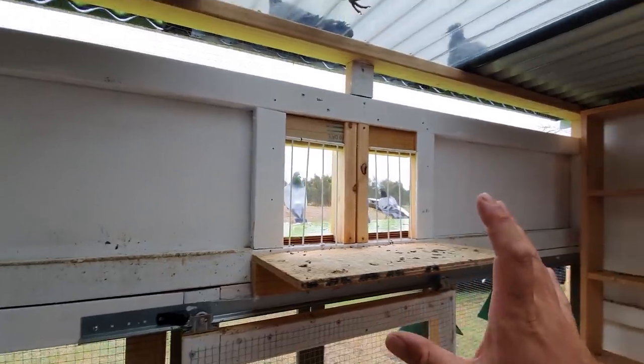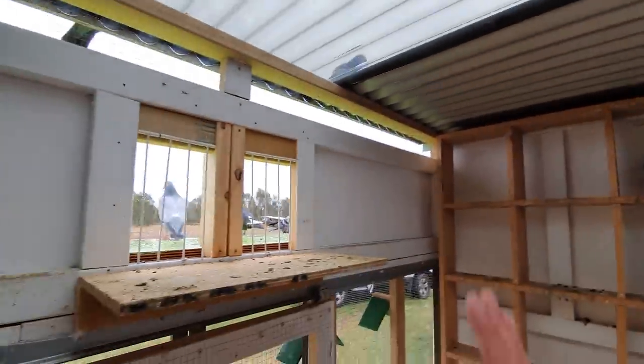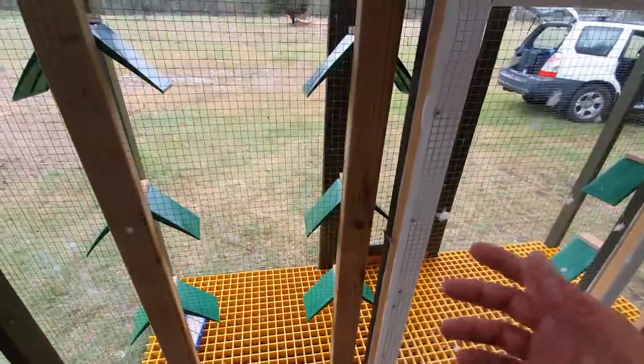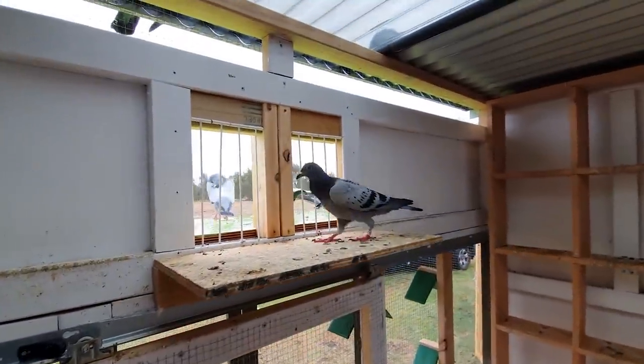The fact that they're all in the loft this time, you can see they're having a little bit of a shower and a bath up here, which is not too bad. I don't mind them being up on top of the loft. There's a few, I think, walking around. I might try and coax them back up.